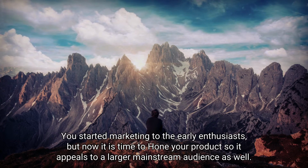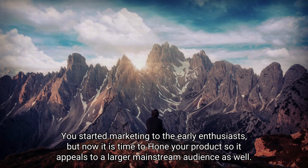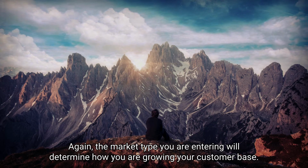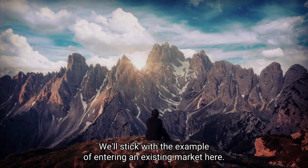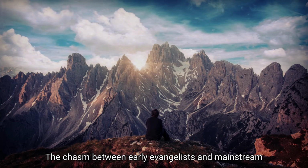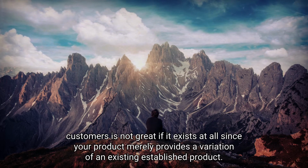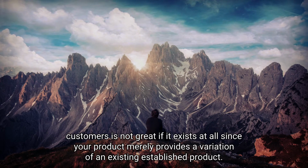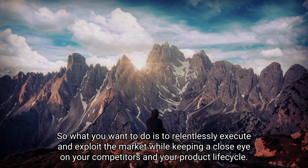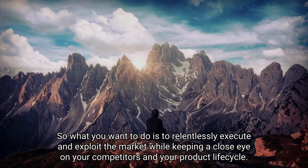You started marketing to the early enthusiasts, but now it is time to hone your product so it appeals to a larger mainstream audience as well. Again, the market type you are entering will determine how you are growing your customer base. We'll stick with the example of entering an existing market. Here, the chasm between early evangelists and mainstream customers is not great, if it exists at all, since your product merely provides a variation of an existing, established product. So, what you want to do is to relentlessly execute and exploit the market, while keeping a close eye on your competitors and your product lifecycle.